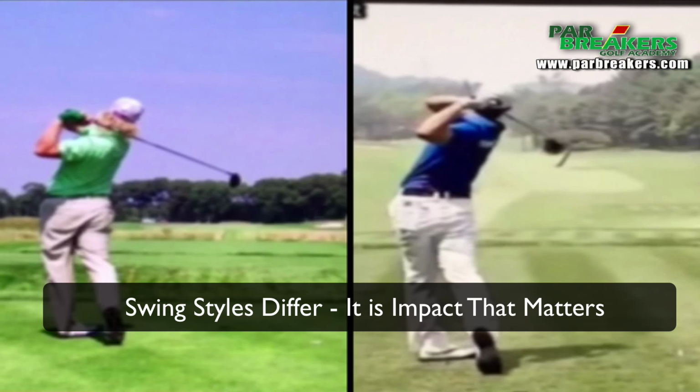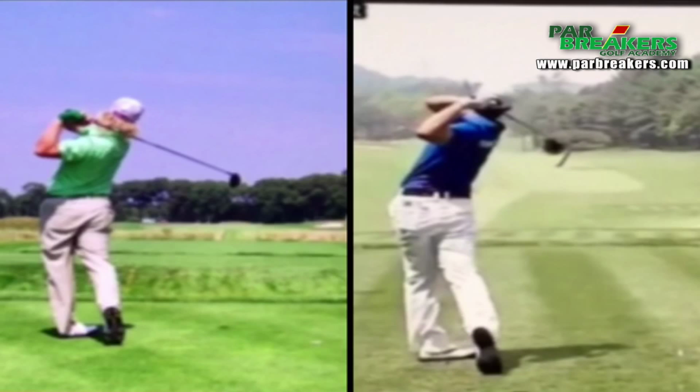So don't worry about your swing style. If you go to a coach and they're saying, oh, we need to change your style, then probably that coach is not for you. Work with a coach who's more concerned about what's going on in the impact zone, and that's going to help you really do what it takes where it matters, and that's at impact.